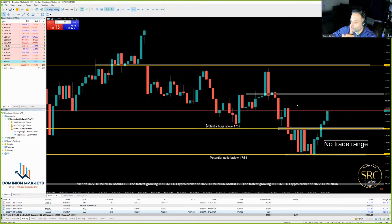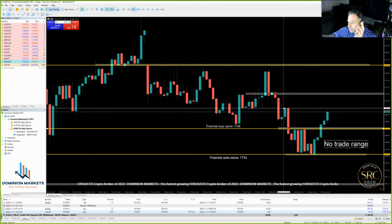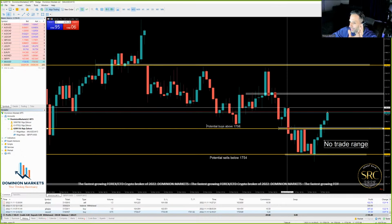The only reason I closed here was because there's a bit of a rejection to the left-hand side. It may reject this area, knowing that this is a New York session. So that's why I closed right here, because there's a rejection right here.